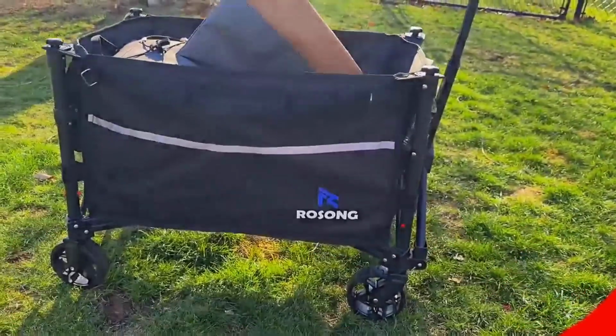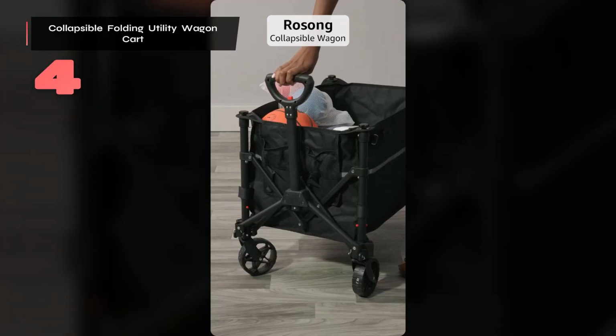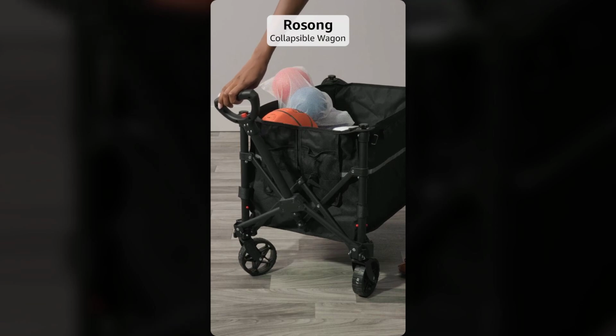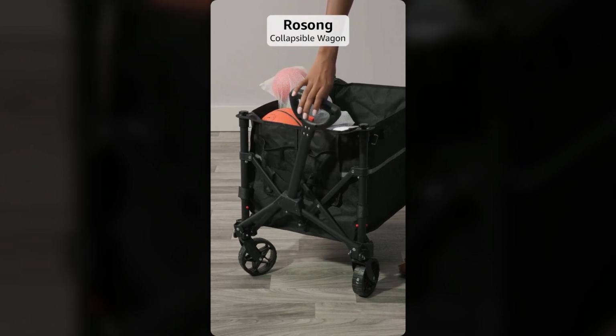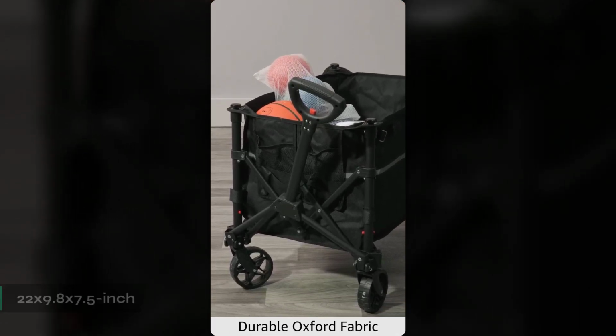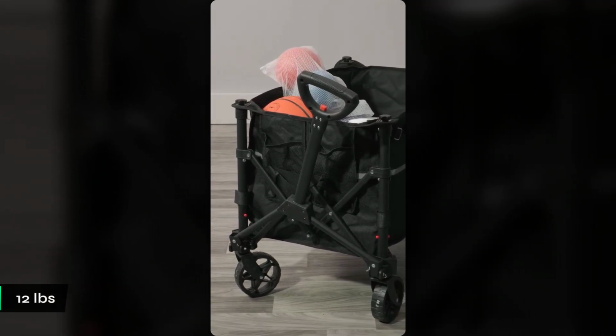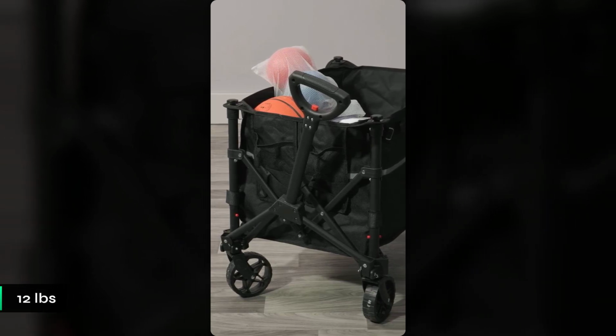Number 4. If hauling heavy items across the beach or a busy park is a struggle, this wagon might just become your preferred solution. Its key advantage is its collapsible build, shrinking to a manageable 22 inches by 9.8 inches by 7.5 inches. This ensures effortless storage in your car or closet, and at only 12 pounds, it's easy to carry, even lighter than some comparable models.